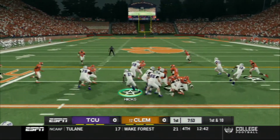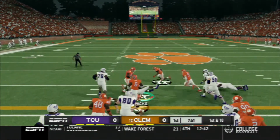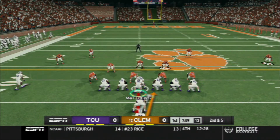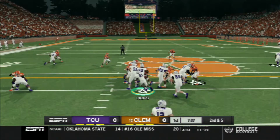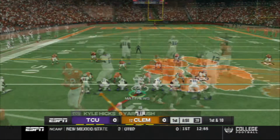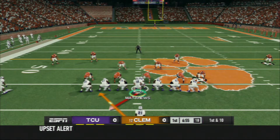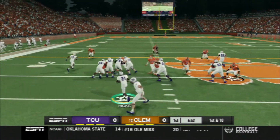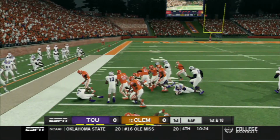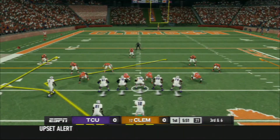He's going to hand it off to Hicks, who's going to cut inside, and he's going to get the first down. That's a nice run for Hicks. 2nd and 5. Matthews under center. He's going to hand it off to Hicks again. Returns the other direction. Runs over a defender on his way to a first down. 6-yard pickup. And there is Hicks again, and he is carrying this drive, and he's going to get another first down after a 12-yard run there.